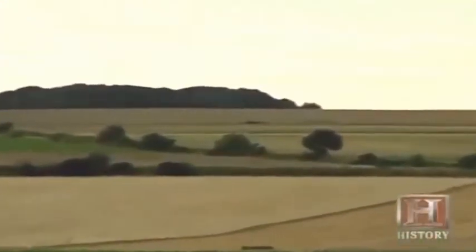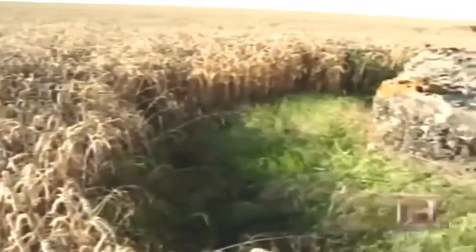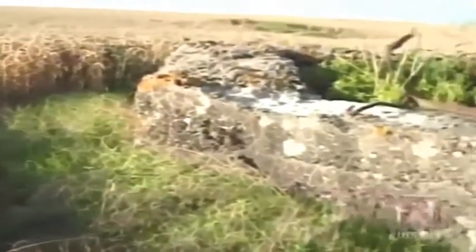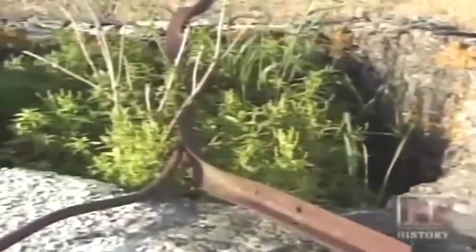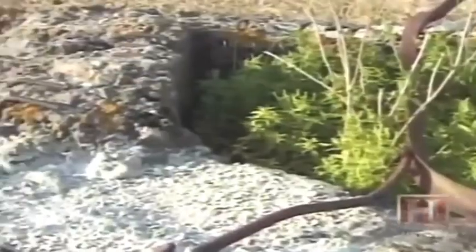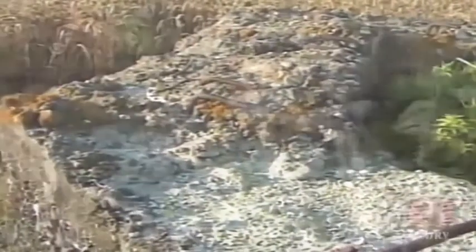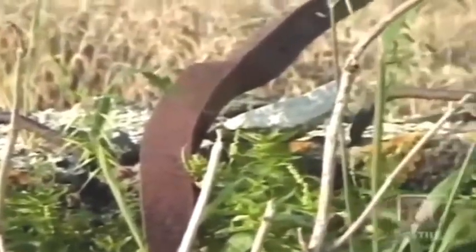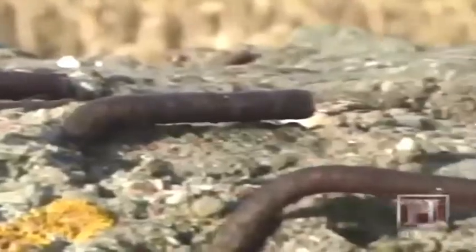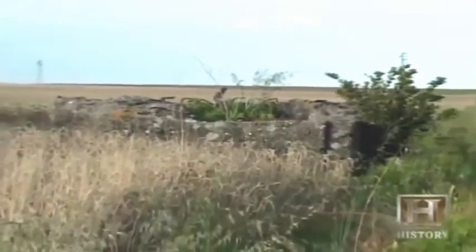Here in the French countryside lay the remnants of a World War I concrete bunker. Less than 120 kilometers north of Paris, this structure was once part of a 250-mile trench and bunker complex, comprising the famed Western Front. Today, the bunker's rusting steel reinforcing rods protrude from the crumbling concrete shell, as it marks the boundary between a bean patch and a field of wheat.